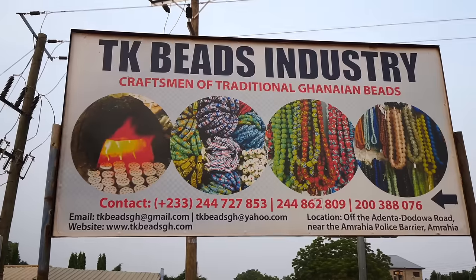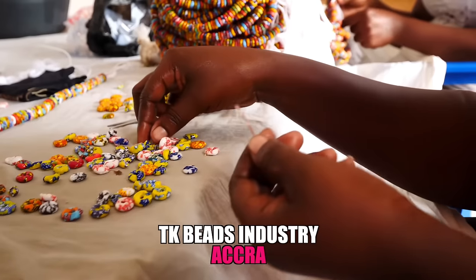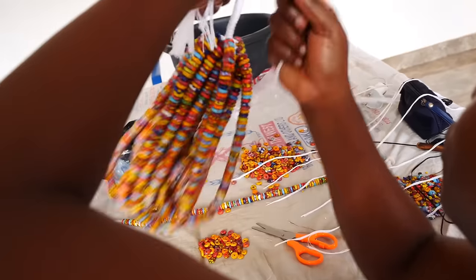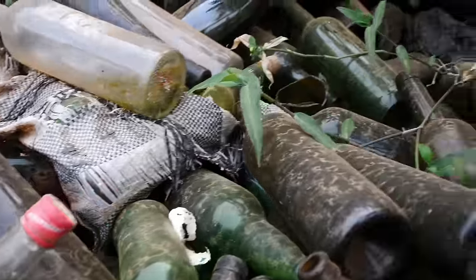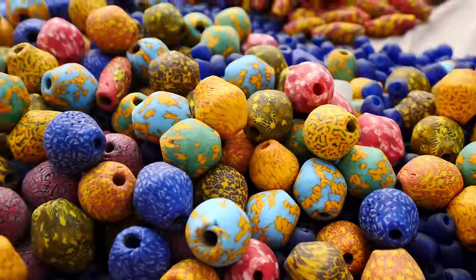What we do here is we recycle bottles to beads. At the moment, some ovens are not working, so we are moving to the back there to start it all. In case you don't know how they make beads, basically they recycle glass bottles, then they heat them up, break them down, and pound them. Eventually, you get this, right?